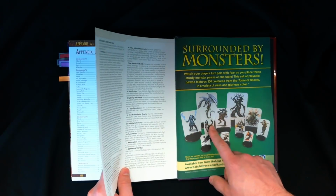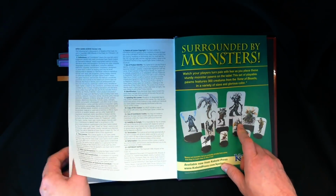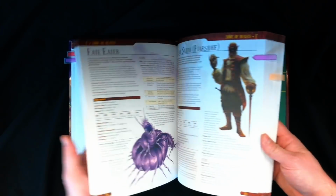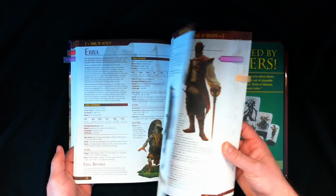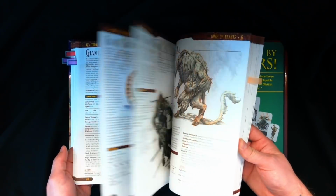And speaking of this ad, you can also buy pawns to go with this. There's a set that they make of punch-out cardboard pawns that have the artwork of all the monsters included. What's even more impressive about this being so full of monsters is that every single monster has art, and every monster has full color art.